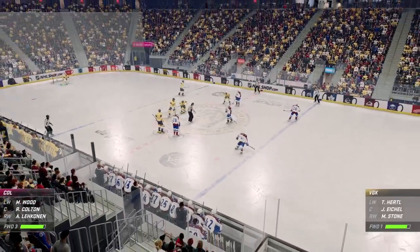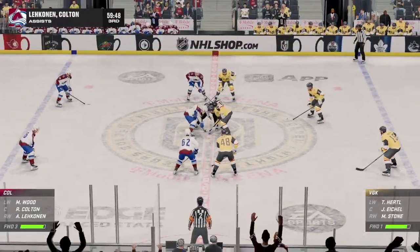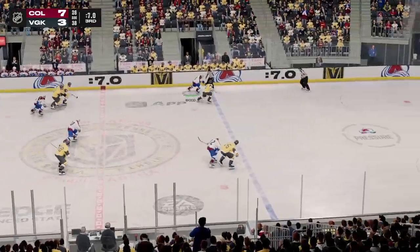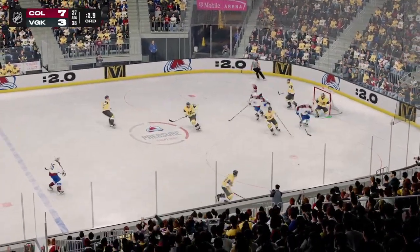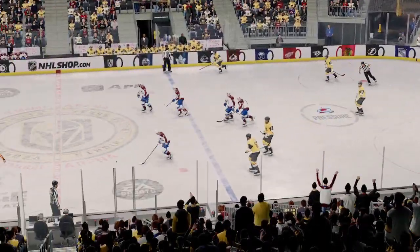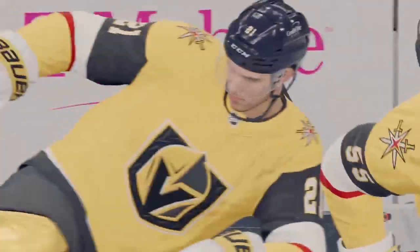Vegas has put a lot of pucks on net, much to the appreciation of their coaches, but they need to finish on one of these chances in the third. And now he moves it to Eichel. And they turn it over in the neutral zone. Fires it! Oh, what a stick save! And this one is all over as the final horn sounds.